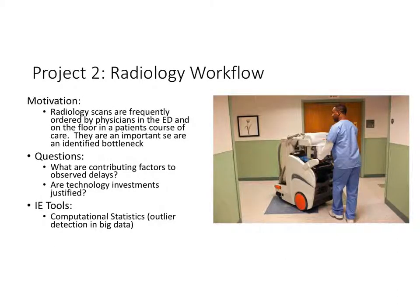The second project I'm presenting, not second in time but just the second one I'm presenting, was radiology workflow. Radiology scans are frequently ordered in the emergency department and on the floor in the course of care, but they were a bottleneck in the sense that the scans were not seemingly being done in an efficient time. And this became very frustrating. So how could they reduce this bottleneck?